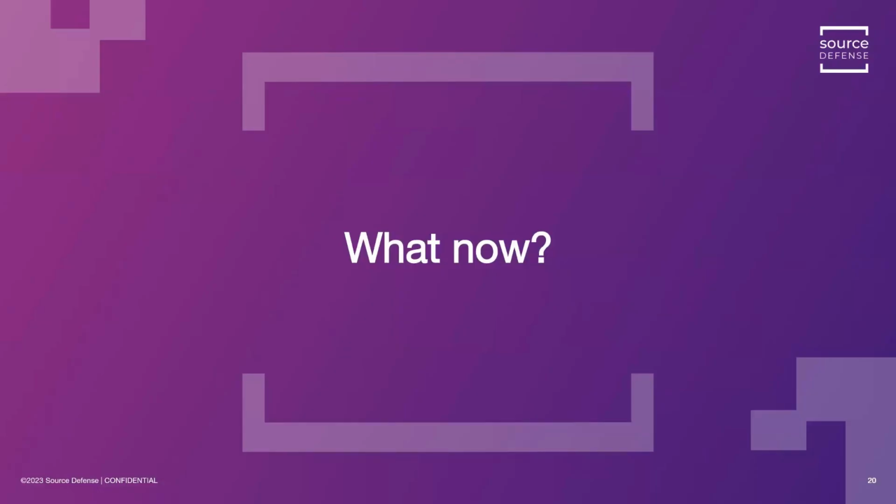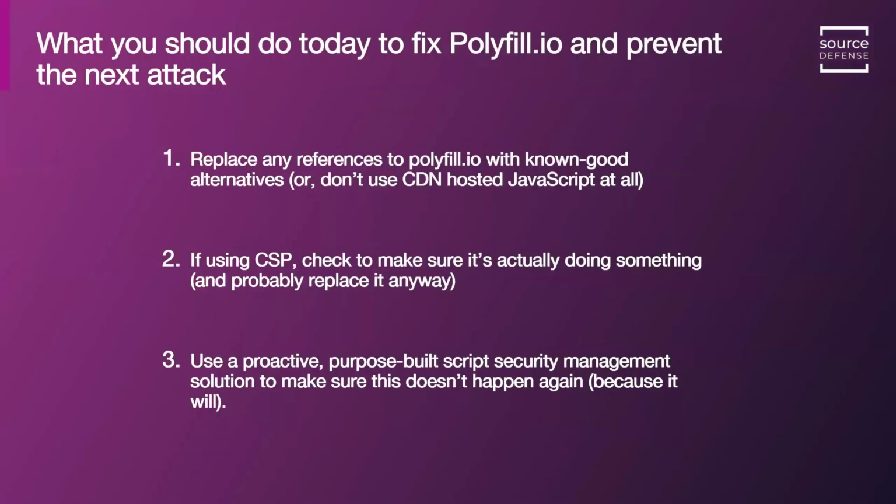What should you do now if you are an organization with a website? You're going to want to replace any references in your code to polyfill.io. As I mentioned at the top, polyfilling and the polyfill project, to give appropriate credit to the FT Labs folks, is a legitimate thing that you can use, and if you need it, you should use it. But the problem is when you get it from a commonly hosted CDN, relying on an outside computer to provide stuff to your visitors, it's a huge vulnerability and weakness. So make sure you're not using it.